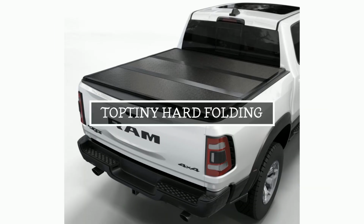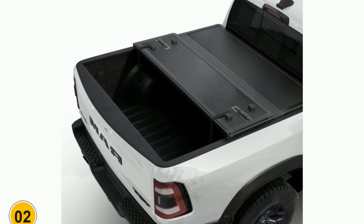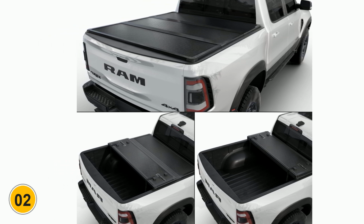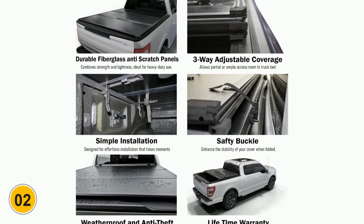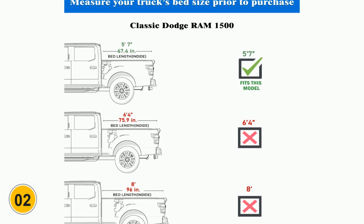Product number 2, Tonneau Hard Folding. Next up is the Tonneau Hard Folding Truck Bed Tonneau Cover, also priced at $499.95. What really grabbed my attention here is its stylish shine finish that promises to keep your truck looking sharp. If you're after aesthetics without sacrificing functionality, this one's worth considering.